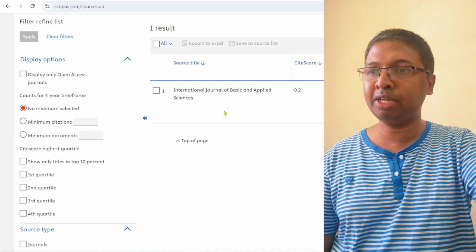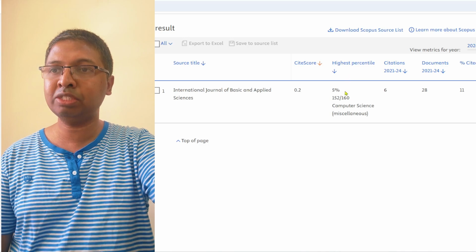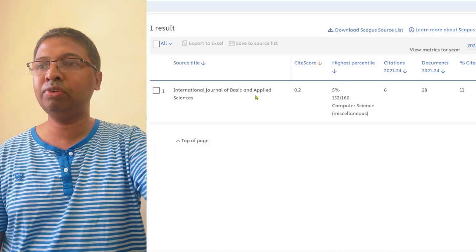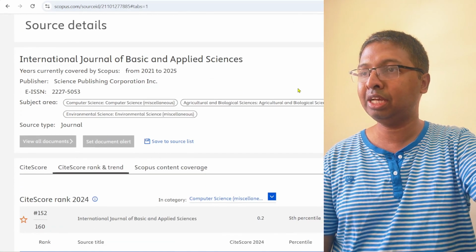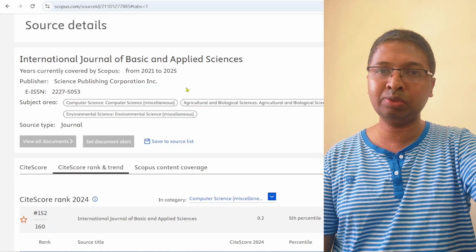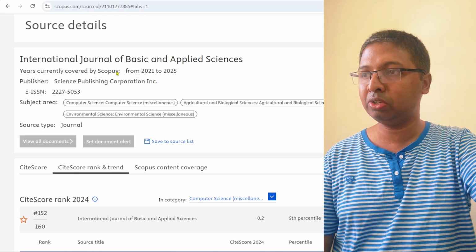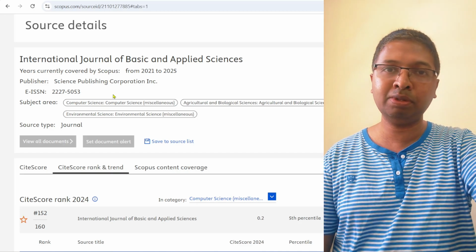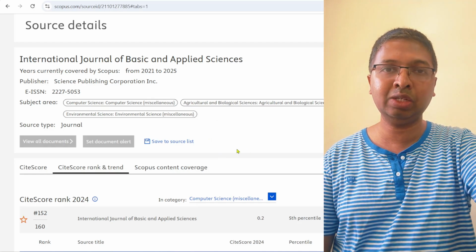Okay, International Journal of Basic and Applied Sciences, CiteScore is just 0.2. Highest percentile is 5%. Okay, if you try to click on this particular journal information, we have got the exact search result. Coverage years shows 2021 till 2025. So currently it is being indexed in the Scopus database. Okay, same ISSN, same publisher information, we can find it over here. We do not have a view homepage, but there are other ways to cross check.